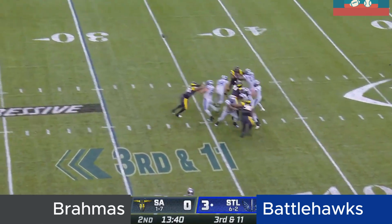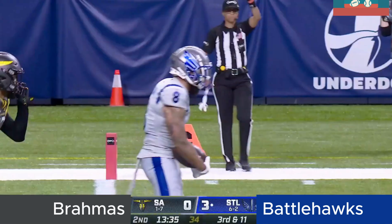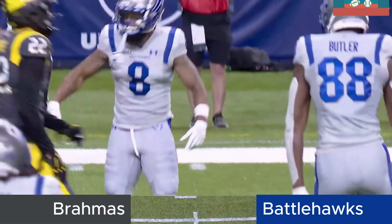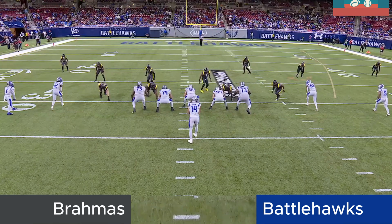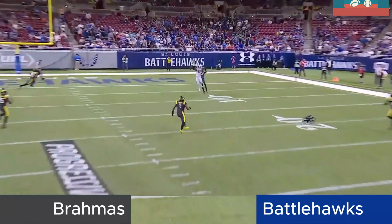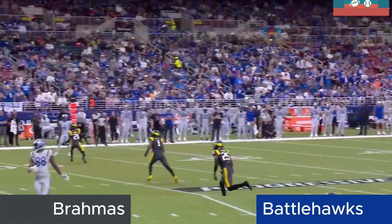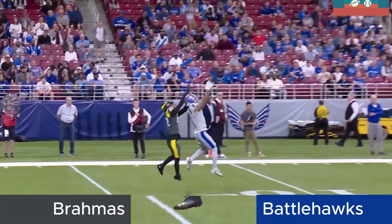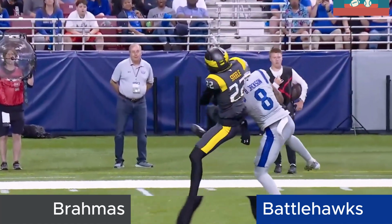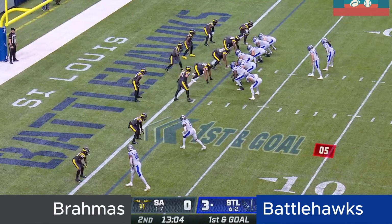4-man rush. Duggan winds up. High, caught. Lake Jackson, 1st and goal, Battlehawks. Throw this route, right, linebacker. Watch this linebacker right here. As soon as the route gets on top of him, ball is out. And that corner is trying to collapse. And that's an excellent job by Blake Jackson. Athleticism, high point this ball before he can get into that corner. And Chris Steele couldn't make it.